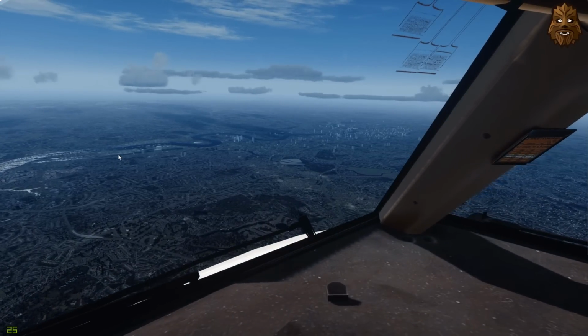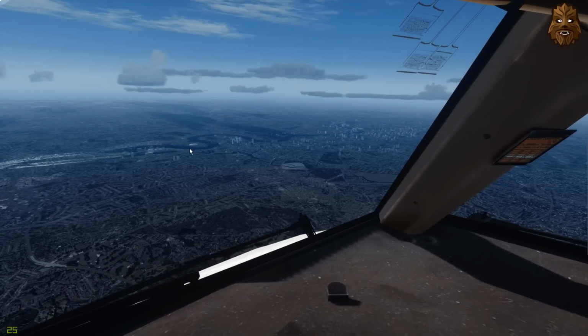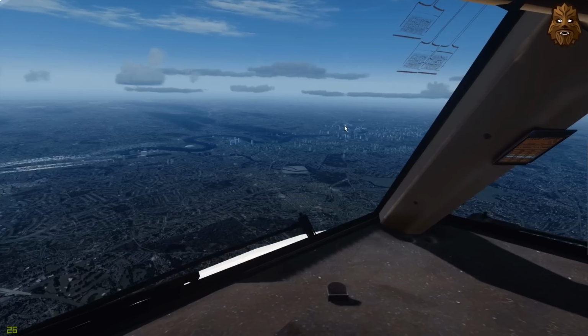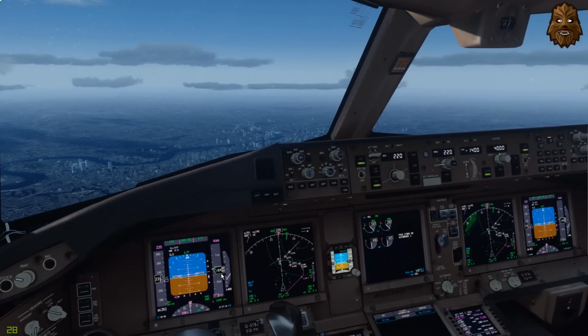London City Airport is just down here. There's the O2 Arena, as it used to be known, the Millennium Dome, just over there. And then I think in the distance, just above where my mouse is now, is Battersea Power Station. So we are right in the heart of London. Everything is looking fine and dandy.